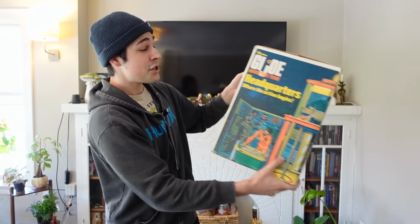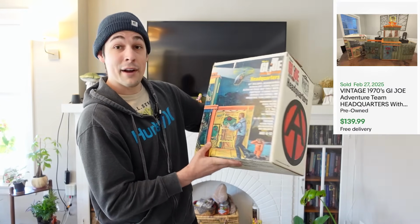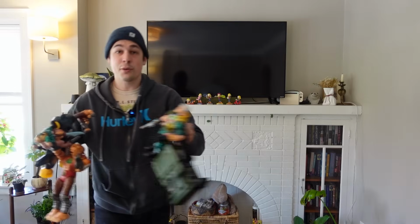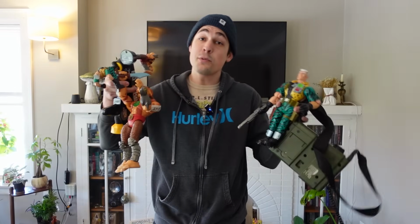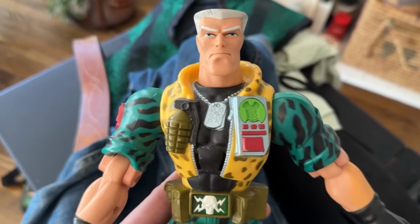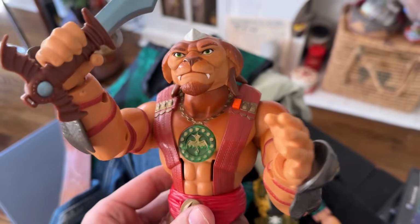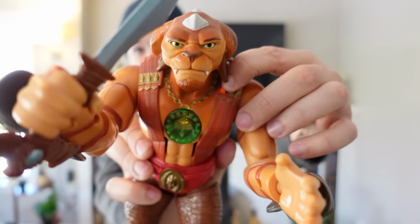But for the condition of this box and for how complete it is, that is an awesome price. Then next here, there was actually quite a bit of small soldier stuff. So first here, we've got Major Chip Hazard and Archer, the two main people from the movie. And it's actually kind of cool. These are the 14-inch figures that are talking and voice activated. You can see the arm still works, and so does the voices.